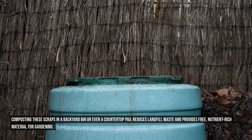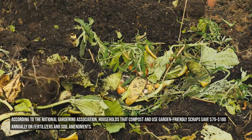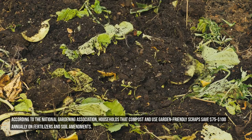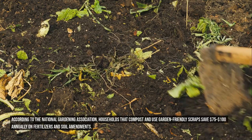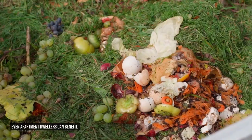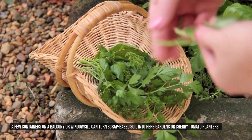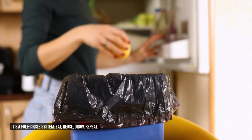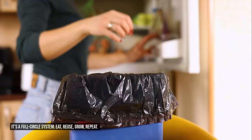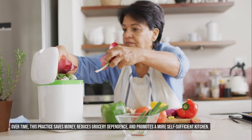Composting these scraps in a backyard bin or even a countertop pail reduces landfill waste and provides free, nutrient-rich material for gardening. According to the National Gardening Association, households that compost and use garden-friendly scraps save $75 to $100 annually on fertilizers and soil amendments. Even apartment dwellers can benefit. A few containers on a balcony or windowsill can turn scrap-based soil into herb gardens or cherry tomato planters. It's a full-circle system: eat, reuse, grow, repeat. Over time, this practice saves money, reduces grocery dependence, and promotes a more self-sufficient kitchen.